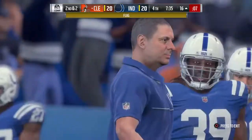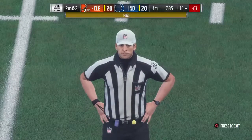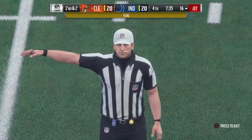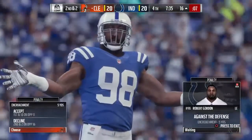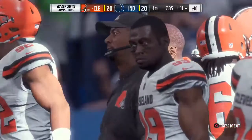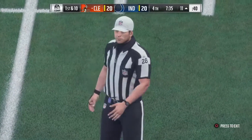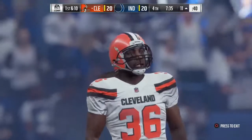Now flags will come in. I think this one's going to be on the defense for jumping. Encroachment, defense. A free 5 yards as the defense jumps. I know it's an anticipation game for them, but it's also a reaction game, and they reacted poorly on that one.